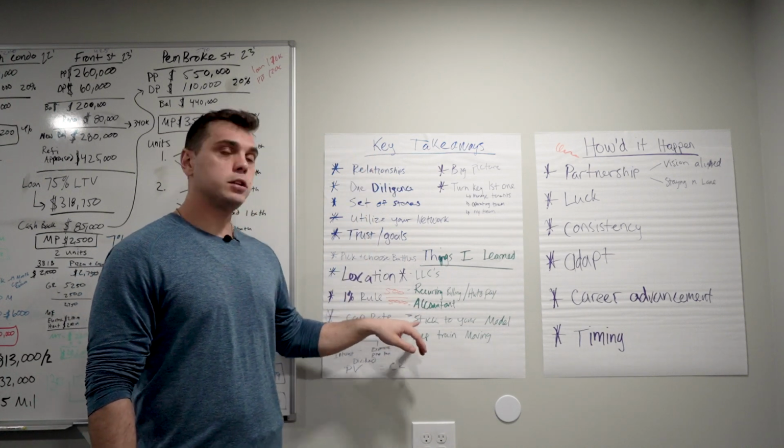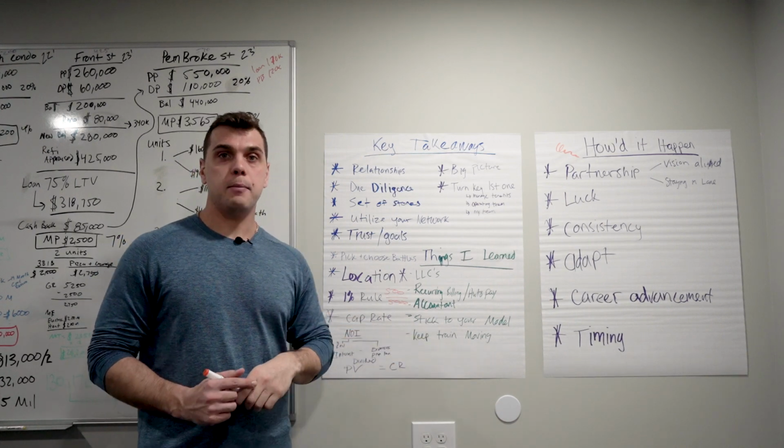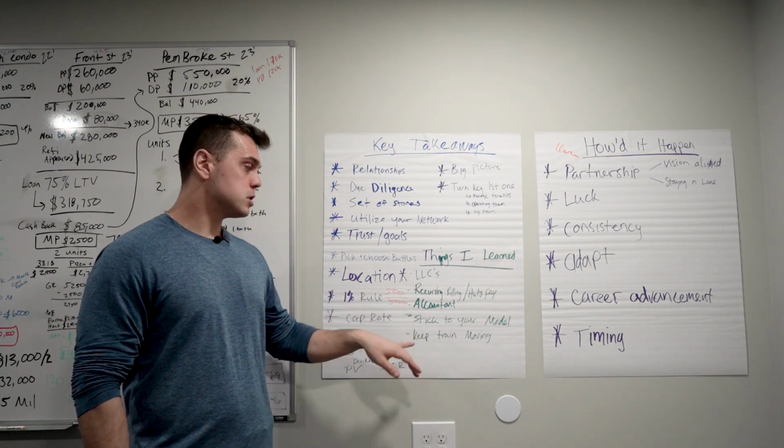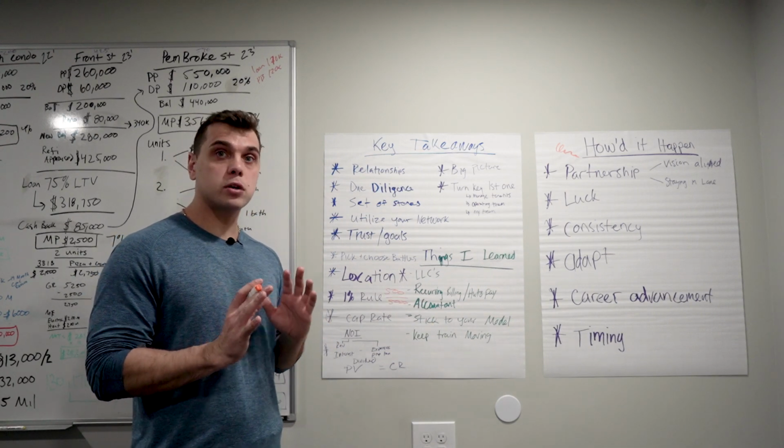And then stick to your model. I personally like to do the 1% rule, and I like multifamilies. I'm not into the short-term rentals, the Airbnbs. So find what works for you though. You have to ask yourself, what do I like? Vacation, figure out what works for you.